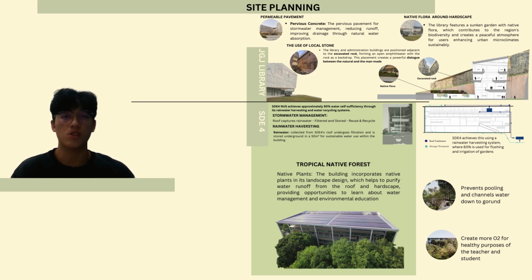Moving on to the second strategy, the building focuses on the softscape surrounding the facade. It features a sunken garden filled with native flora, which plays a vital role in boosting the region's biodiversity. This garden not only creates a peaceful atmosphere for users, but also enhances the urban microclimate in a sustainable way. Additionally, the strategic placement of the JGJ Library adjacent to the excavated rock forms an open amphitheater. This design uses the rock as a dramatic backdrop, creating a powerful dialogue between the natural landscape and the built environment.